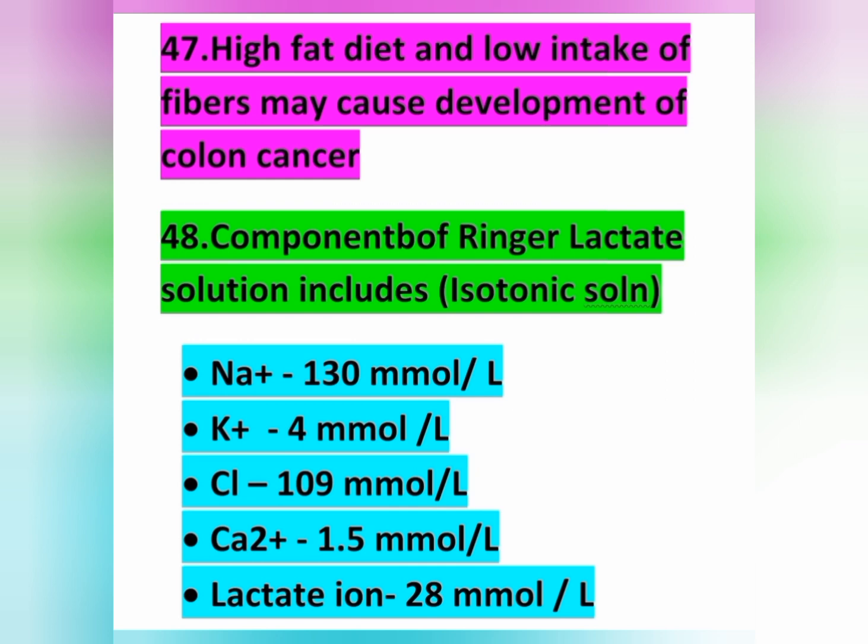And the very next important point, the components of RL, Ringer lactate solution, is sodium 130, potassium 4 millimole per liter, chloride 109 millimole per liter, calcium 105, lactate 28 millimole per liter. This is very important. RL is an isotonic solution.